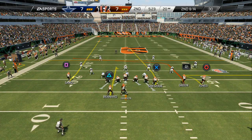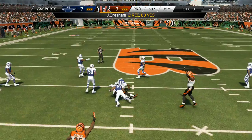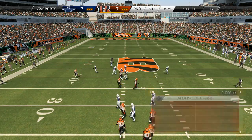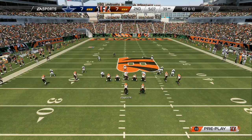Greens lined up in the slot, out of the shotgun formation. He'll throw it over the middle. That catch gives them a first down. Perfect defense call that time. They allowed the catch. The coach on the sidelines going, well, what else do you want me to do? We had the guy double covered, and you still couldn't make the play.